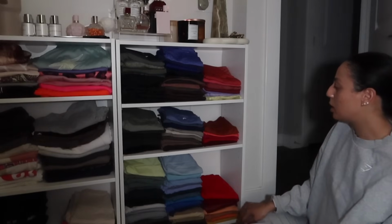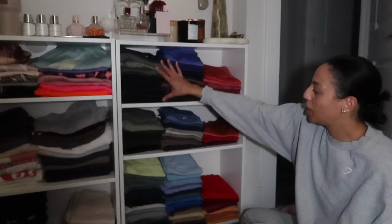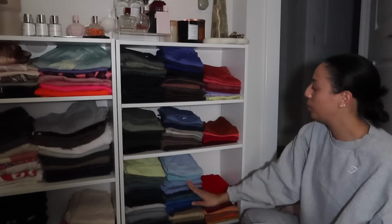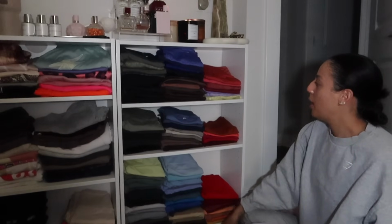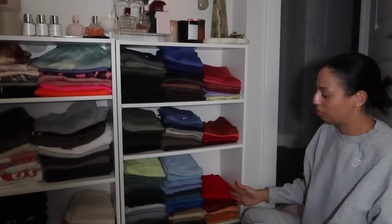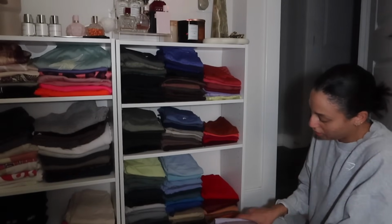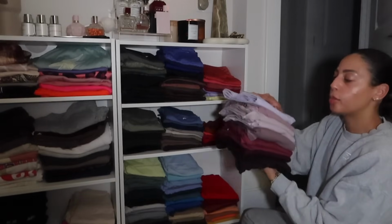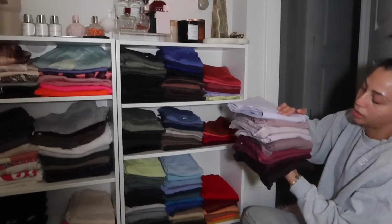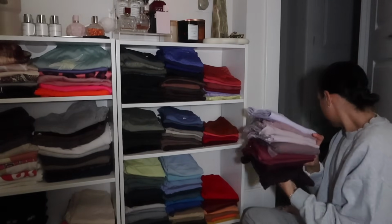And I tried to keep similar colors in the same row. So black and green over here and gray. This was supposed to be browns and blues. I know, random. And then pinks, oranges, purples, yellows, reds over here. So here's all the purples. And if it looks like I have doubles, it's because sometimes I have shorts and leggings that are the same.